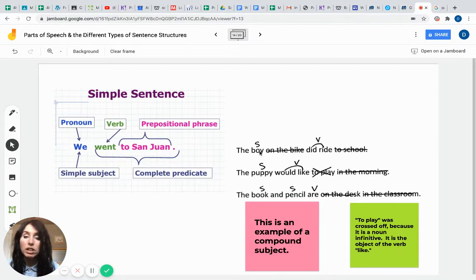This is a simple subject, isn't it? Because there's only one boy. There's not the boy and his sister. So we would have an S for the subject, and the verb here is did ride. Helping verb, verb. Okay, do the next sentence.